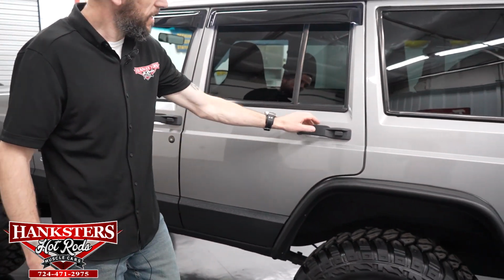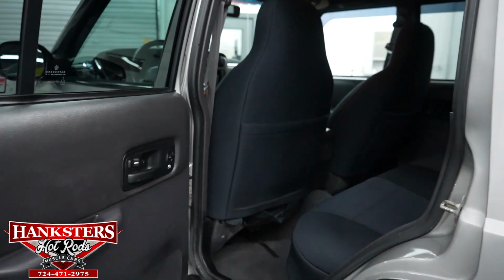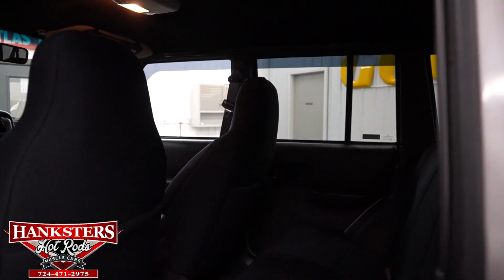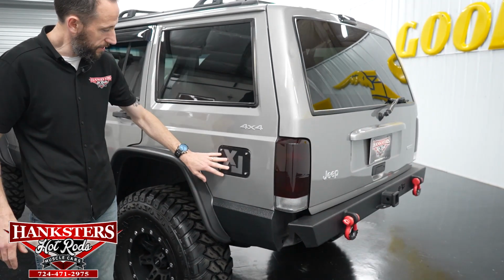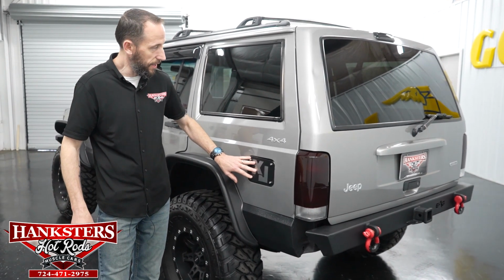Moving along to our next door. You can see we also have the rough country seat cover in the back. Like I said, seats, carpeting, all in great shape. Before we move to the back, we do have the custom XJ, because this is an XJ Cherokee, fuel door cover there as well.